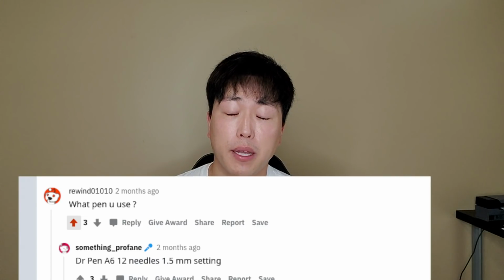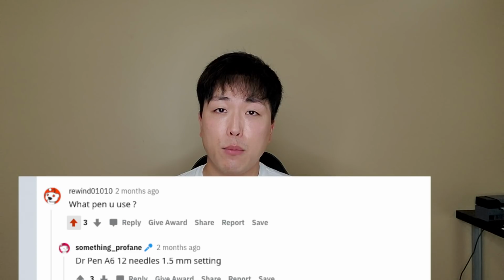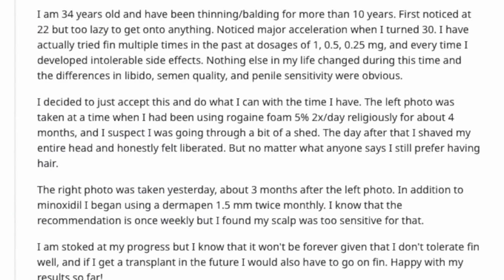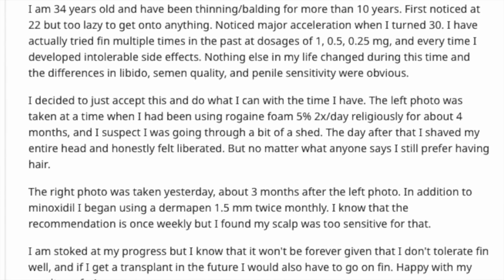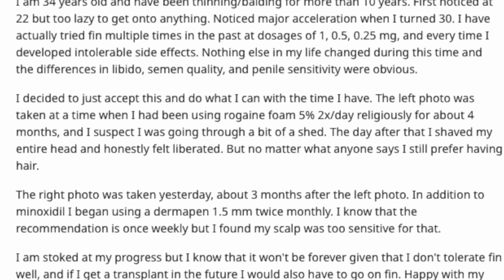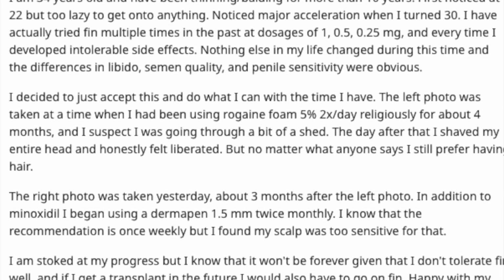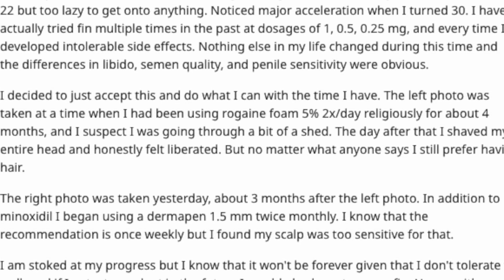So scrolling down the comments, he mentions that he's using the Dr Pen A6 at 1.5 millimeters, which is what is recommended. And this is the same one that I've been using. He also shares his journey and his experience with hair loss at an early age since he was 22. And then he started noticing accelerated hair loss at 30. He mentioned that he tried finasteride at various doses, as low as 0.25, but he experienced intolerable side effects. And I would like to mention that Minoxidil and microneedling by itself is not going to stop hair loss. You really need to target the root cause, which is mainly due to the androgens, particularly DHT.